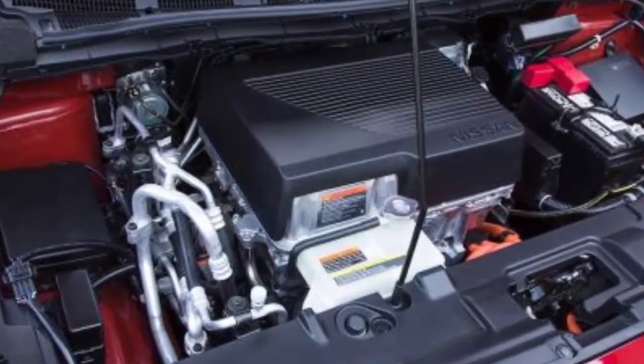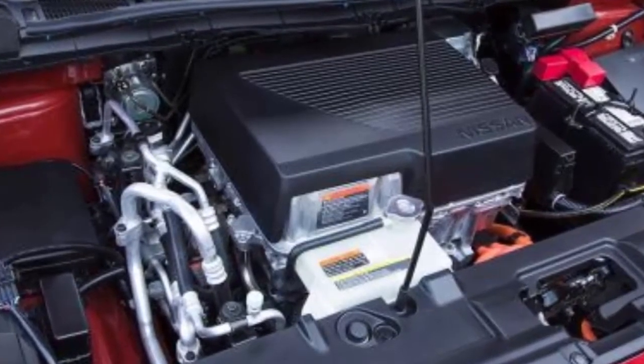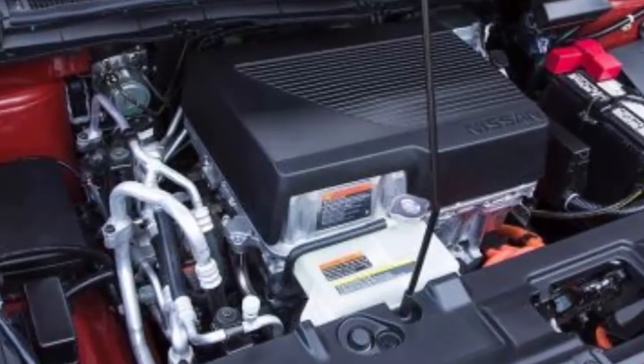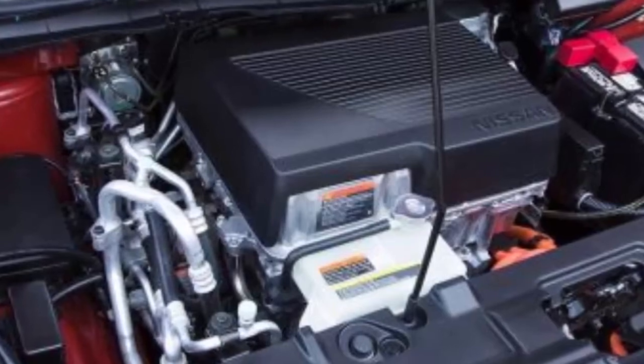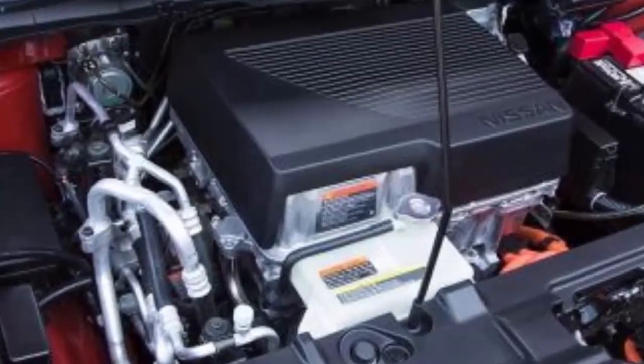Today's Leaf needs about 7.5 hours to recharge its 40 kWh battery pack on a 240-volt charger, while one of the few and far between DC fast charging stations that it is compatible with can fill it to 80% in 40 minutes, but stops there to keep from frying it.